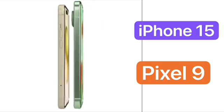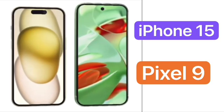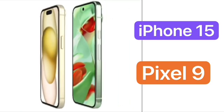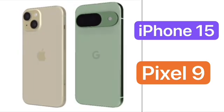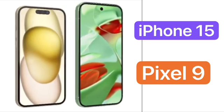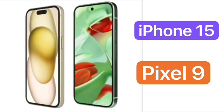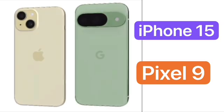Camera department. The iPhone has a 48 megapixel main shooter, 12 megapixel ultra wide. Pixel 9, 50 megapixel main shooter, 48 megapixel ultra wide. Both of these shoot in 4K. Also, the selfie camera shoots in 4K. And in general, and simply put, both of these phones have the best cameras out there. Android, it's between Samsung and Pixel. I personally like the Pixel camera.